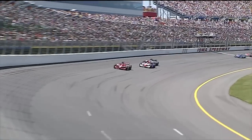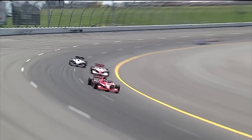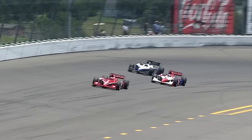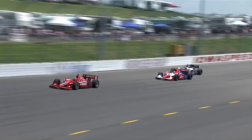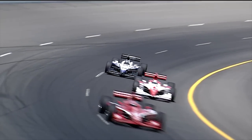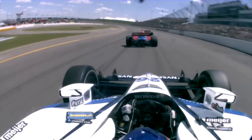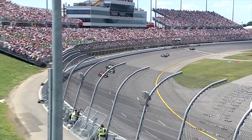Now, Dan Weldon knows exactly what's going on by looking in his mirrors and also listening to the spotters, and he is just focusing on hitting his marks and keeping his foot flat on the gas. Weldon loves the fact that Marco and Hideki are going after each other. It's given him some breathing space. This time by 5 laps to go.